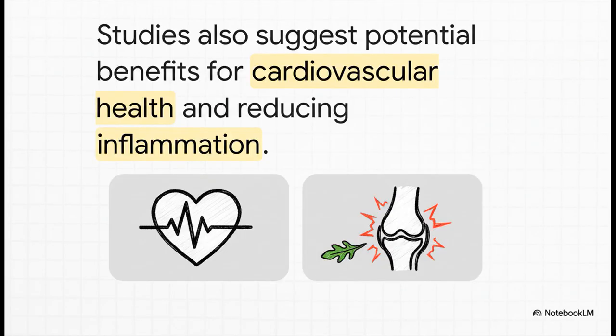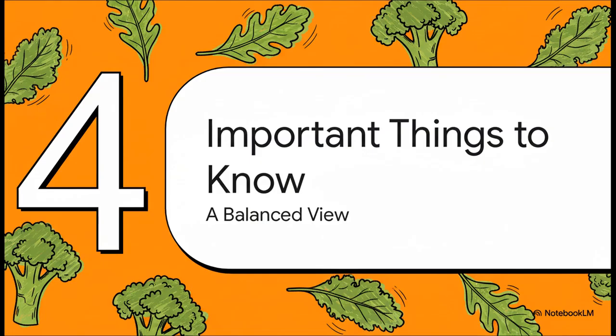And the potential perks just keep on coming. Other studies suggest that some of the compounds in arugula might be good for your heart and could even help reduce inflammation in the body. So you're not just getting one benefit, you're getting this whole package of potential wellness packed into these little leaves. Okay, but like with anything you eat, it's good to have a balanced view. So let's chat about a couple of important things to keep in mind when you're enjoying all that arugula.